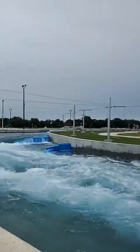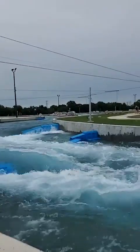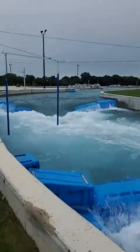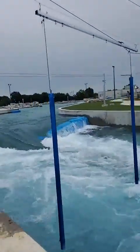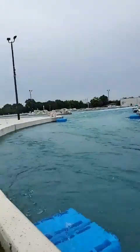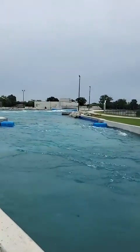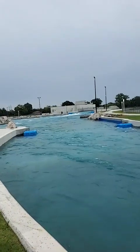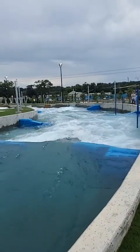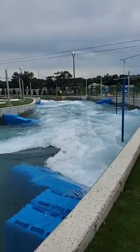You can see here the pool the conveyor belt takes you up to. This is not river water. This is filtered water. See some people putting on up here. That's the top of the conveyor belt over there. It pops you out. You go one way down the adventure channel and the other way down the competition channel. You can see the gates. They can put these in to make it a nice competitive course.